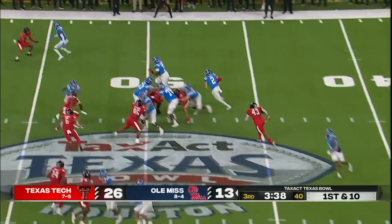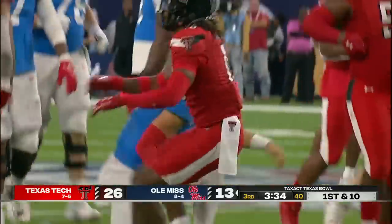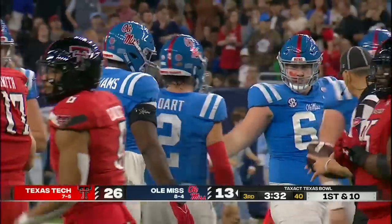Trying to come back with a vengeance. Dart's going to keep it. Racing for a first down into plus territory. 14 more on the docket for Jackson Dart.